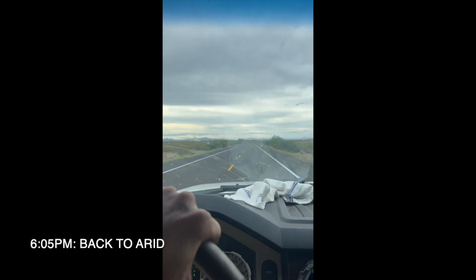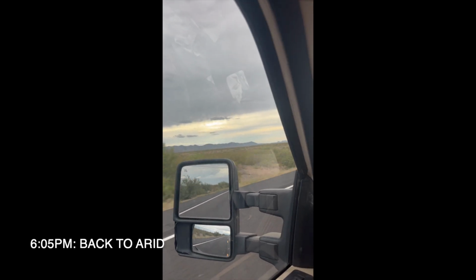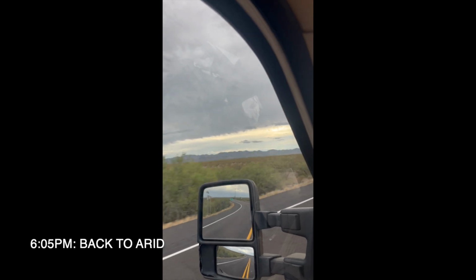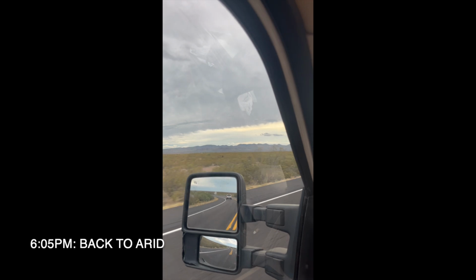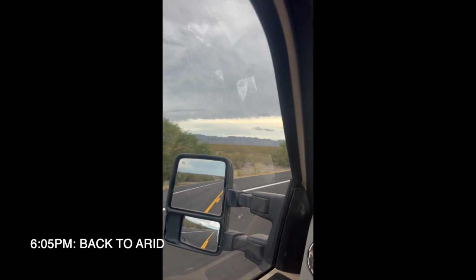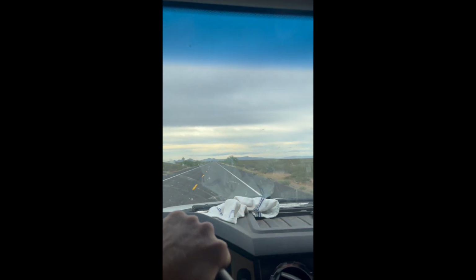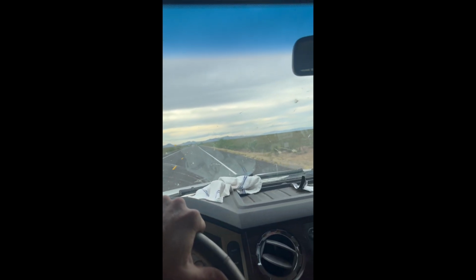It's about 6 p.m. I'm halfway across the endless desert, and we're still under dark skies, but we just crossed temperature zones. It's 86, and it feels so hot. I'm having to make adjustments in my comfort level, which I just thought was kind of funny. It's very green, so they got rain, but we're back to the arid for real.